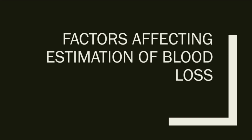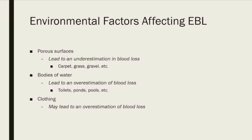Factors affecting the estimation of blood loss. So I talked about this a little bit earlier when we started. There are several factors that can affect how we estimate blood loss. First one is porous surfaces. So where is this person bleeding from? Is it in the carpet because they were in the family waiting room or something like that? Is it in grass? Is it in gravel? Were they at home? It makes it difficult to estimate how much is there.